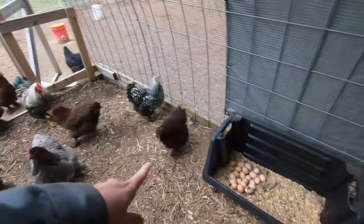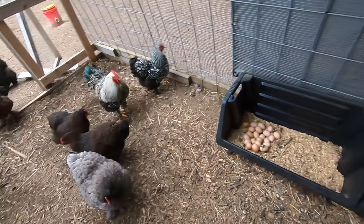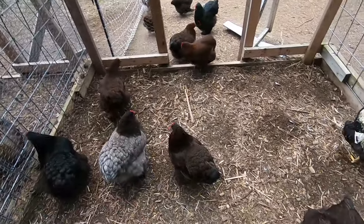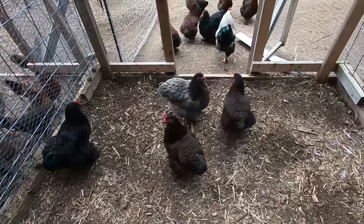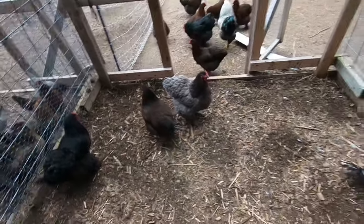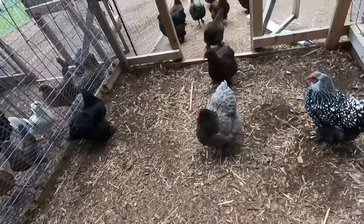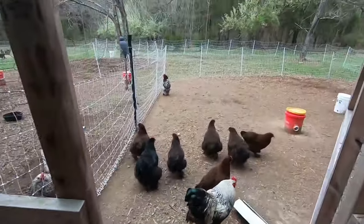There was one sitting on eggs here the other day. That's why they were all kind of together. It was one of these really young brown ones, the partridge cochins. But she must not still be broody, because, no, those eggs are cold. So, all right, I just wanted to share that. I thought it was pretty funny.